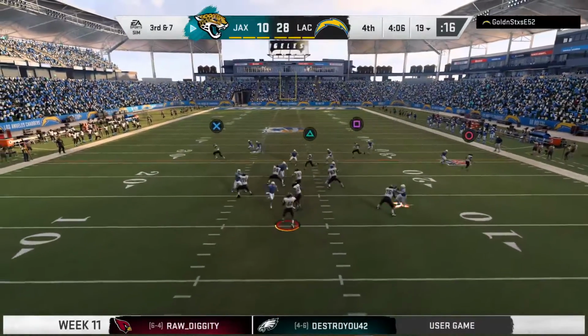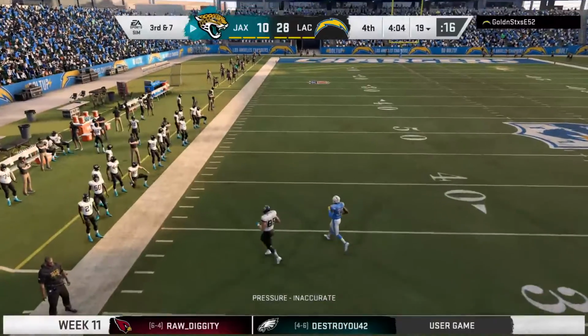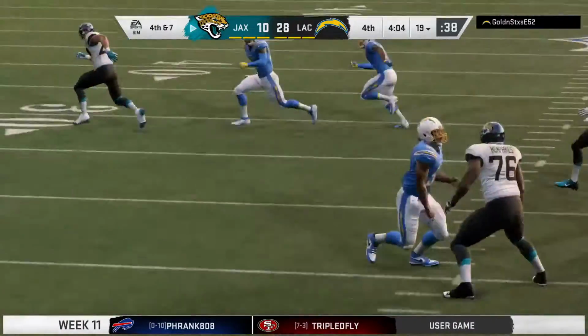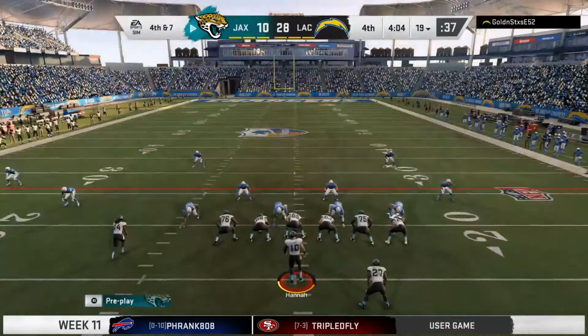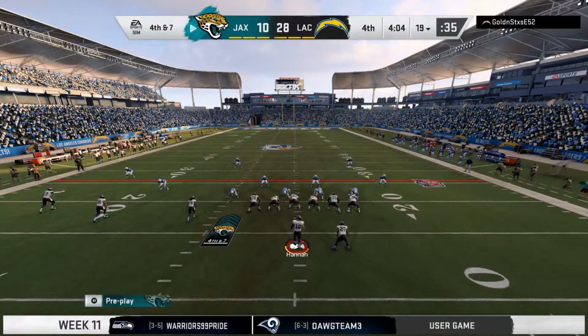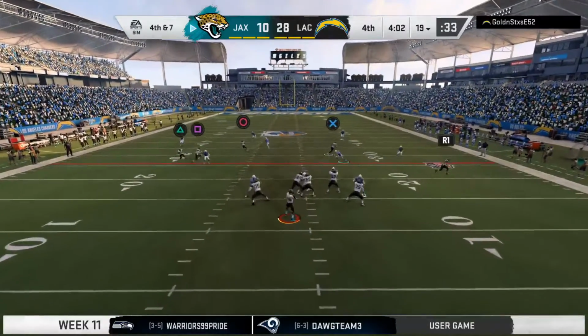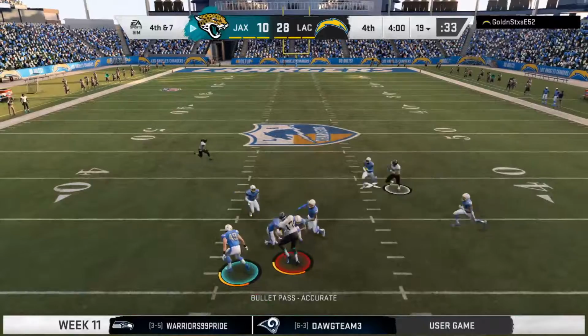On 3rd down, Hannah. And that will be incomplete. Brandon, at least there's one bright side to that incompletion. What's that? It wasn't an interception. Wow. You're a nice guy. That was kind of savage. But correct. No pick, just incomplete that time.